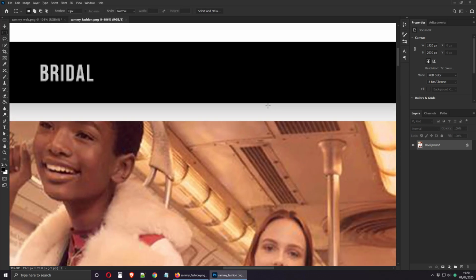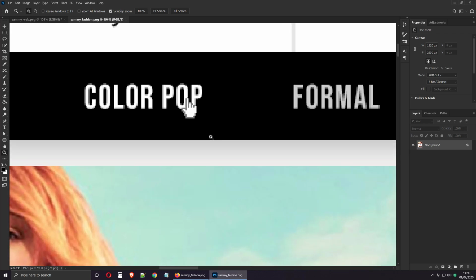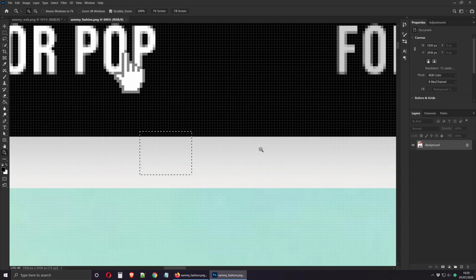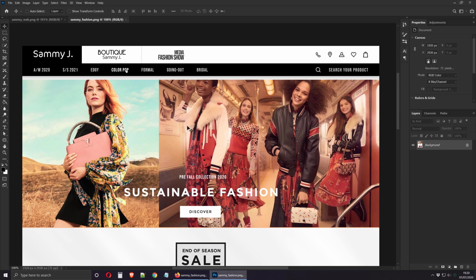I'm not sure I would leave this space right here. I don't think I would leave it. It's debatable, and I would probably not include this drop shadow. I'm not sure if you can see it, but there is a drop shadow here. So yeah, I would probably not do that.